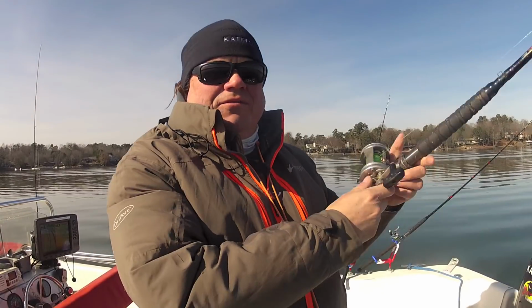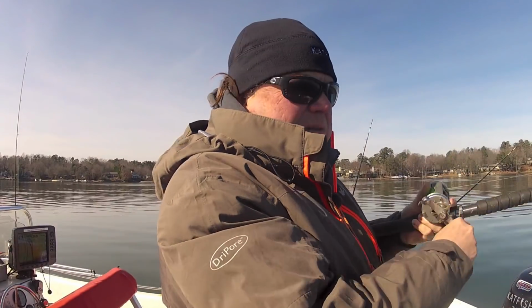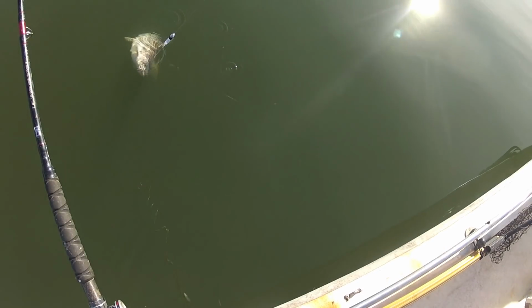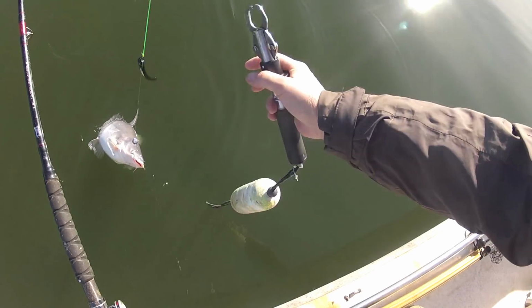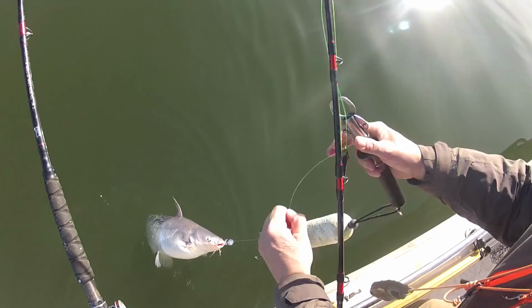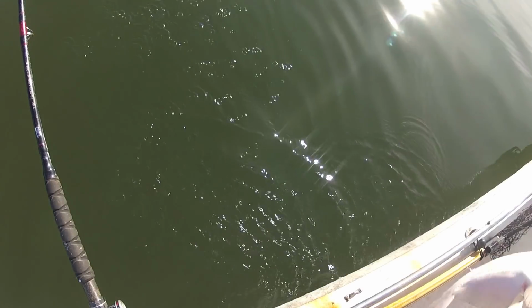I think we may have a little feller eating here. Yep, there he is. May actually bug grip this one so you can actually see it instead of me pulling it off. Bam! That is 2 on the Demon Dragon style floats.